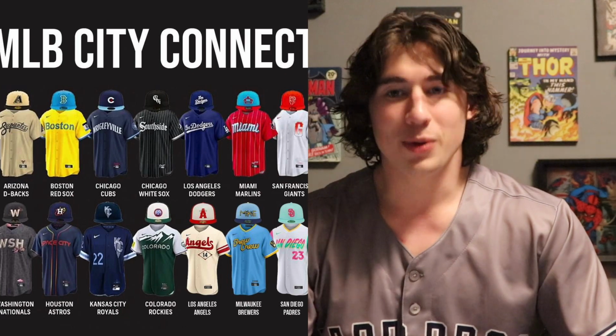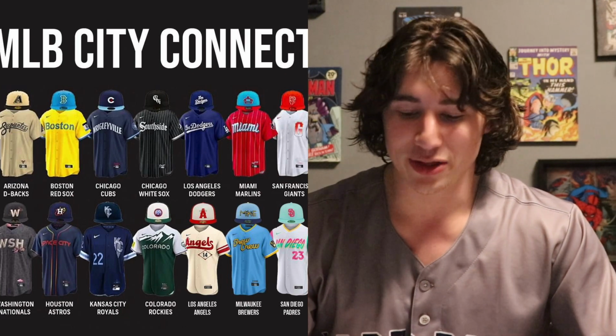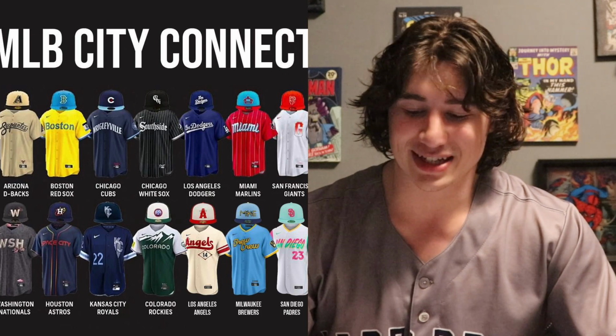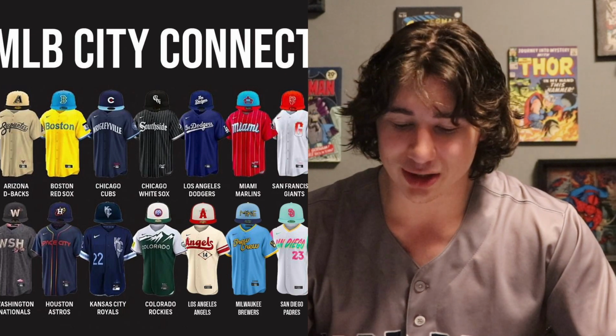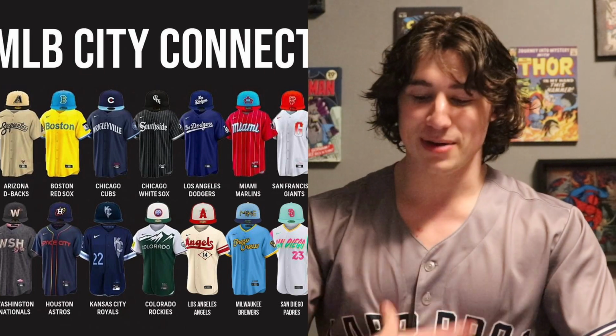And finally, we have the San Diego Padres. This is probably the most unique one out of the whole list. You have this like teal green color mixed with pink and yellow. A lot going on here. And then a white middle piece.